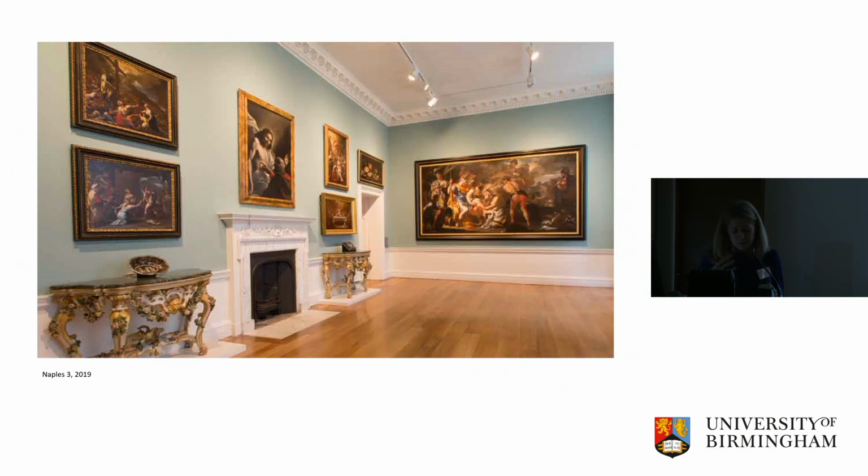And given that Compton Verney is in this Georgian architectural interior as well, with lots of architraves and windows, it was very difficult to bring a sense of movement to the collection. The display also felt a bit inaccessible, so there were room booklets, but no labels for any of the pictures. And that was, again, very much Peter Moores's wish. He thought it would be more accessible and inclusive to not have labels for the pictures.